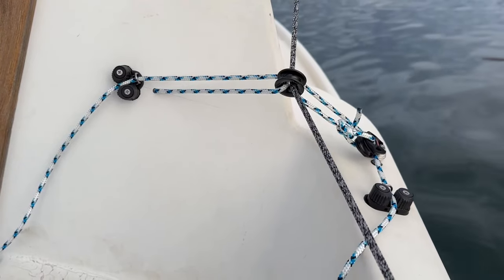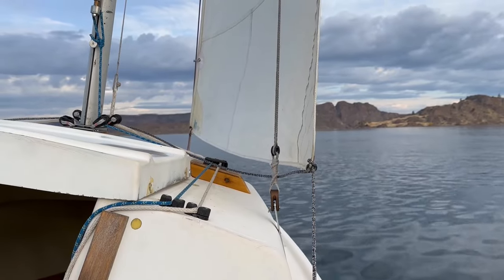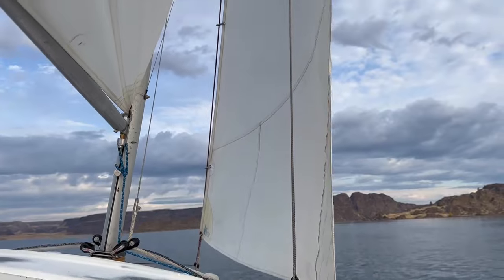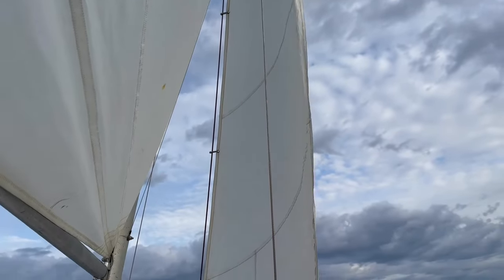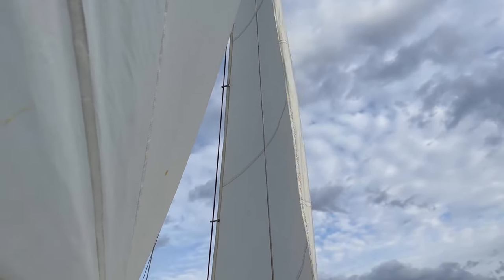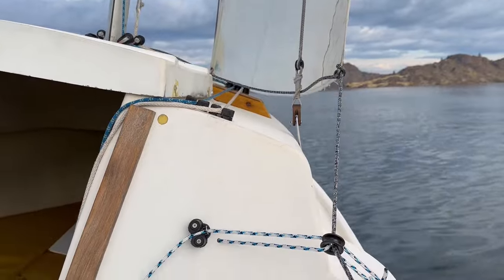By the way, the jib leads are working perfect. I can really sail upwind and move the clew inboard a long ways to get way better sail shape for this old sail. Still need a leech line to tighten and quit that flapping, but thinking new sails might be in order. But yeah, I'm really happy with this system.